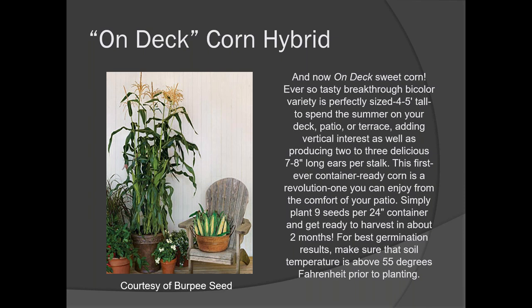As we look at the simple rules for growing a container garden, it was thriller, spiller, filler. Here's your thriller in the way of height, and you can kind of imagine growing some fruits and vegetables along the base there. But kind of a neat thing to have in a pot. Not many people can say they've grown corn in a pot.